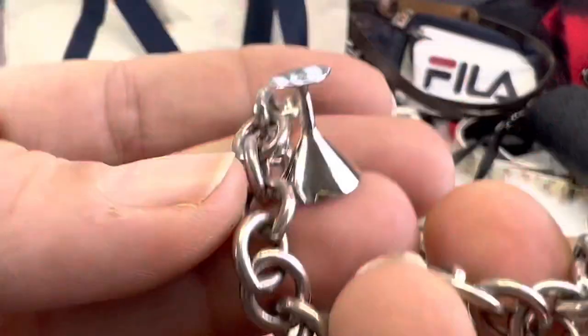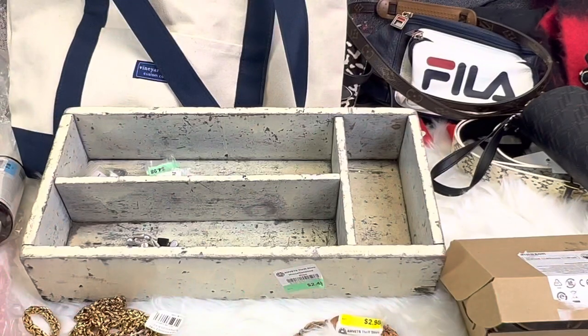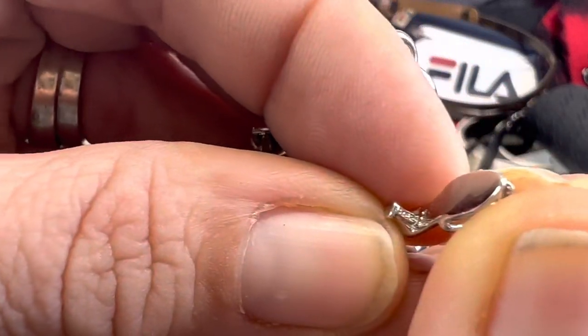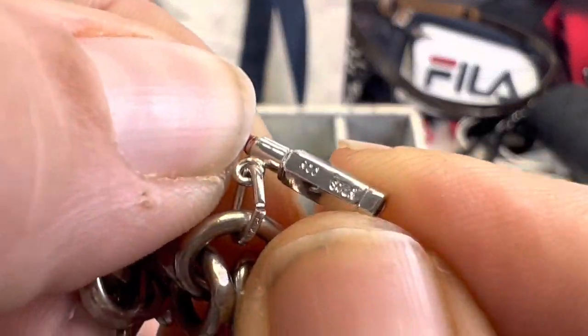It's marked there, and then all the pieces are marked. One second, let me find where they're marked. I know they're marked. I saw them marked. Like, this one is marked on the heel. And this one is marked. I swear they're all marked, I promise you. But I'm not going to waste my time looking at every single one. Here's this one. But they are marked.